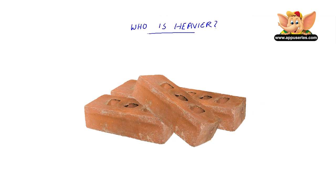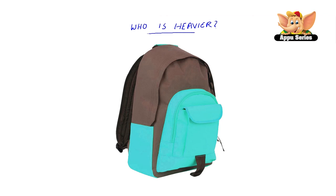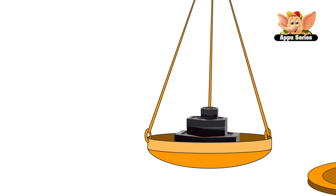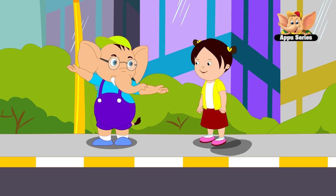Let's try another one. Your school bag or a water bottle? Well, your school bag must be definitely heavier than your water bottle, especially if you have a lot of books in them. When you go to the market and you buy fruits and vegetables, the shop owner uses weights to measure the fruits. So try observing how much the fruits weigh on the weighing machine. Next time you go to the market, look at the different weights that the shop owner uses.